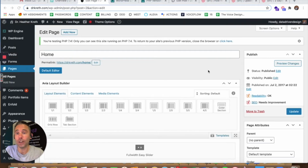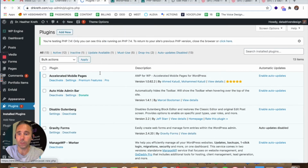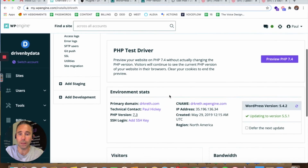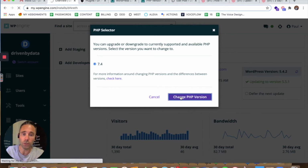So then after you preview it and you make sure everything's okay with all of your content updates, all of your plugins and everything, then what you would do is go back to your hosting admin panel, in this case WP Engine, click 7.3 next to PHP version, and it says you can upgrade or downgrade to currently supported and available PHP versions.